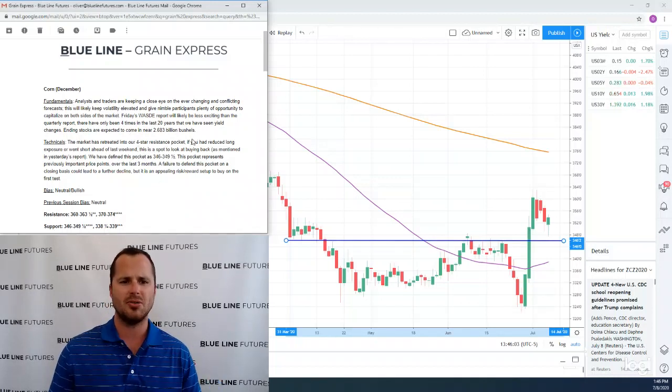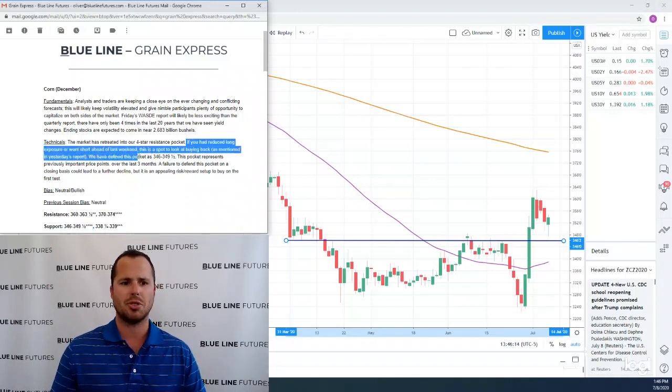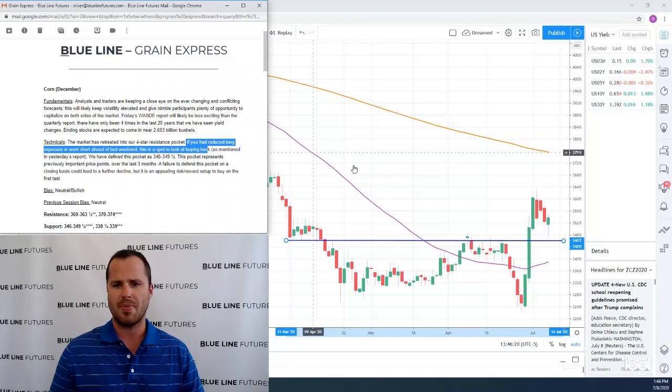And over the past 2 days, the past two mornings, we talked about significant support. 4-star support, 346 to 349.5. We had noted that if you had reduced long exposure or went short ahead of last weekend, this would be a spot to look at buying back and getting some of that exposure back on.